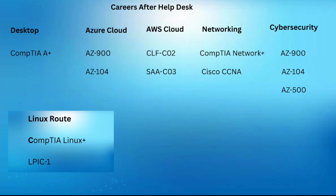Now let's go to career after help desk. What happens? Where does that take you? After you spend a couple of years in the help desk, or maybe one year, depending on how fast you learn, these are your choices here. Typical choices.